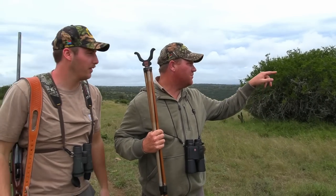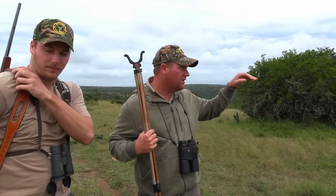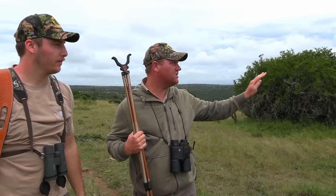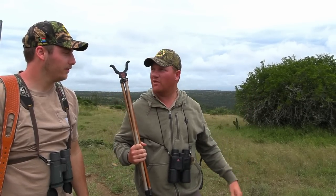Justin, the wildebeest is probably about 600 yards away right now. He's actually busy feeding away, but the wind's in our favour. He's just walked over this morning, so we need to sneak down here and use the brush to our advantage. And I'm pretty sure we can get within 50 yards. So let's get down.